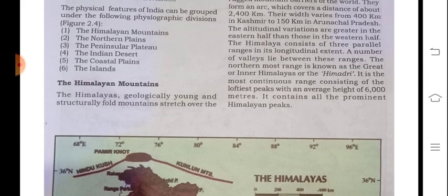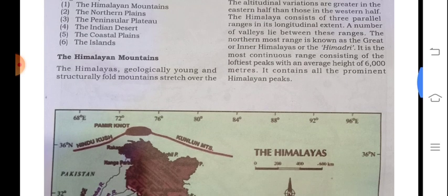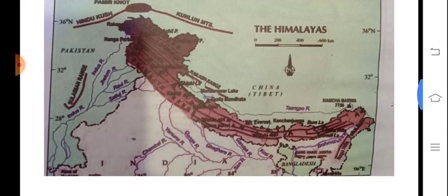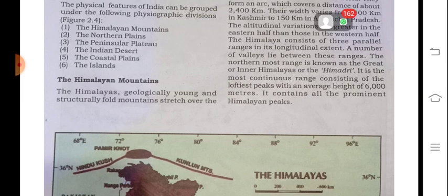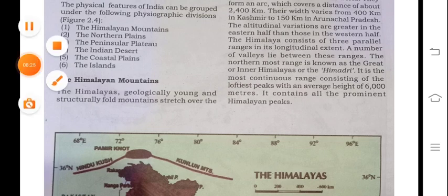The northernmost range is known as the Great or Inner Himalayas, or the Himadri. Northernmost range means on the north side. It is the most continuous range consisting of the loftiest peaks with an average height of 6,000 meters. That is a big matter in the world, and it contains all the prominent Himalayan peaks.